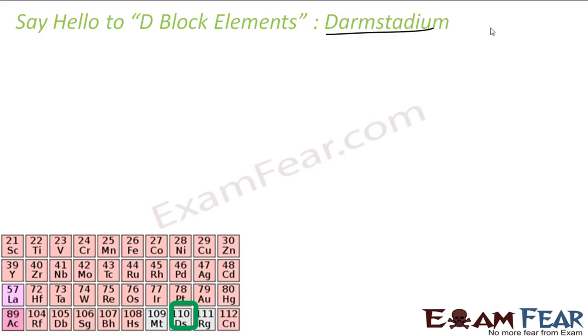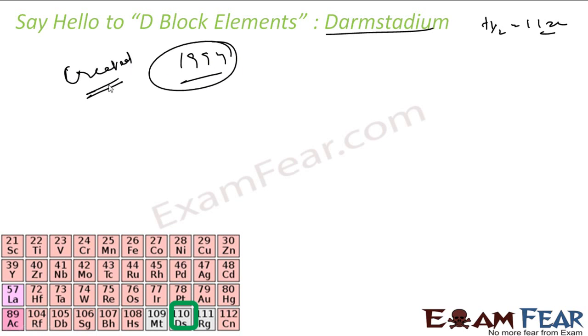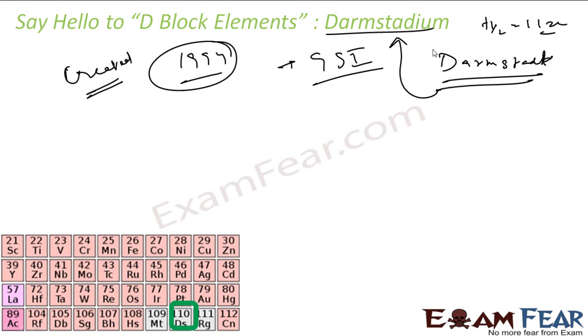Darmstadtium. The most stable isotope has a half-life of 11 seconds. This was synthesized in 1994. So we don't say discovered, we say created for these elements. No natural isotopes occur for these elements. This was also done in the GSI lab at Darmstadt, and since it was created in Darmstadt, the name Darmstadium is given. This was created by bombarding lead 208 with accelerated nuclei of nickel 62. So by this reaction it was synthesized.